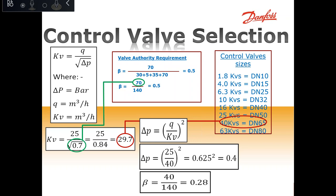And the authority is 0.28. Why? Because we need to consider the actual pressure drop across that valve divided by the system pressure drop, which is 140 and did not change. In that case, your authority is 0.28.